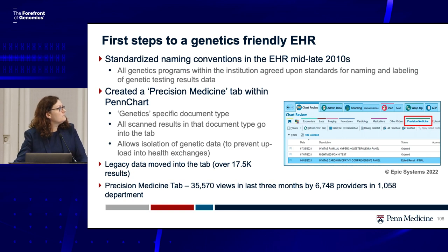We created a precision medicine tab within PennChart, which is our version of Epic. I want to say that we intentionally called it a precision medicine tab because we don't want this to be solely limited to genetics. There is other precision medicine data. We have a particular interest in immune health, for example, that also would go in that data. We have a genetic-specific document type, and when you scan results in that document type within Epic, it goes into that tab.